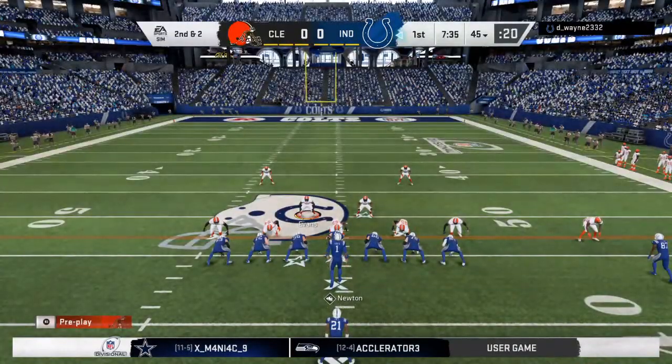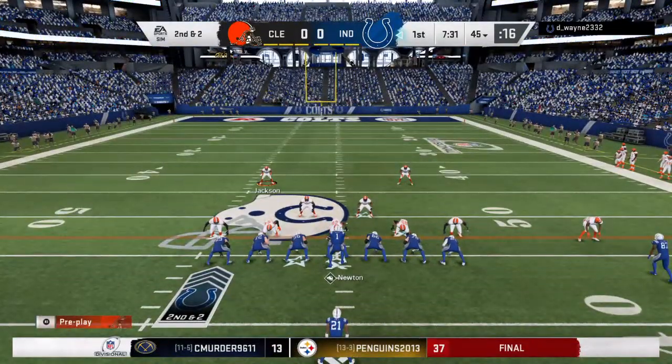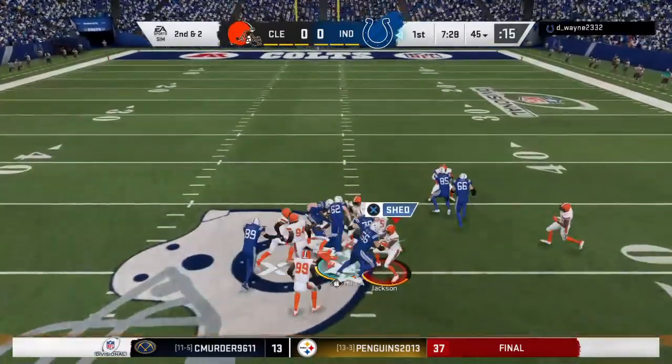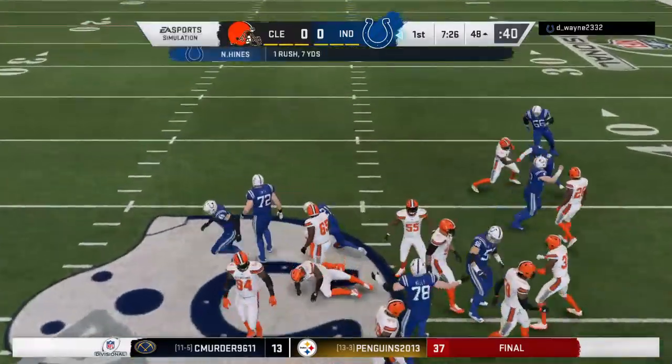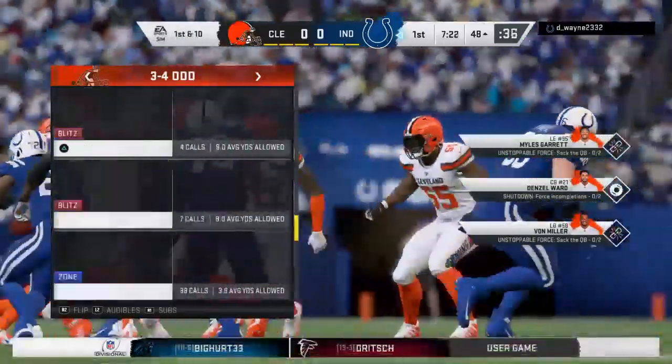Facing a 2nd and 2 after that last catch, good for 8 yards. Nyheim Hines, his first carry. And he'll be brought down at the 48-yard line. 7 yards there and a first down.